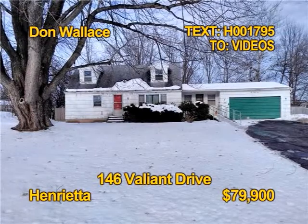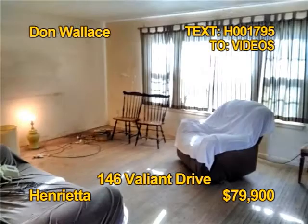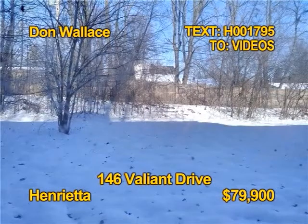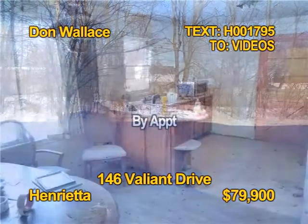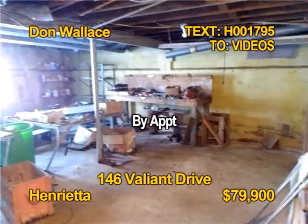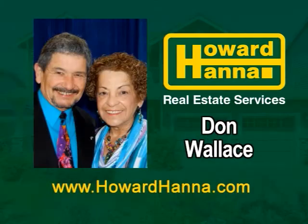Bring your tool belt. This Henrietta home does need rehab, but what a buy. 4 bedrooms, 2 baths, 1,750 square feet, and over 1/3 acre. This home is being sold as is, and the mechanics seem good. Come and see it. Tour 146 Valiant Drive by appointment with Don Wallace.